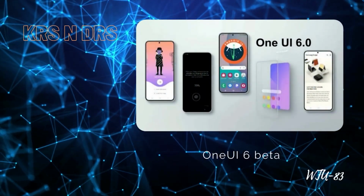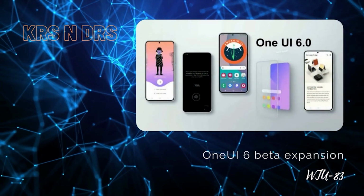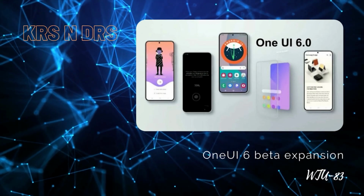We all know Samsung has its own OneUI and stuff like that. OneUI 6 beta software will be available for the Indian, Poland, UK markets and selected other regions, also the Chinese market too. If you want to get yourself tested on this OneUI 6, then you can get it and test it out.